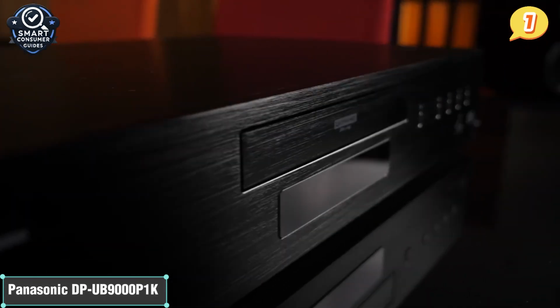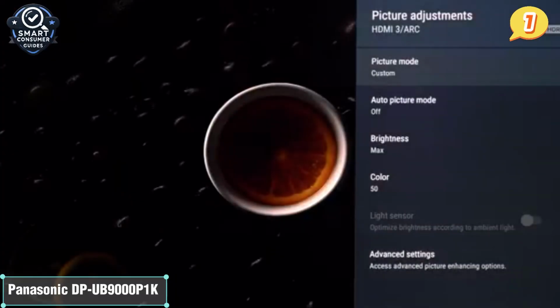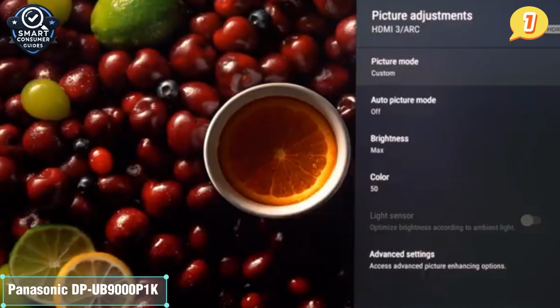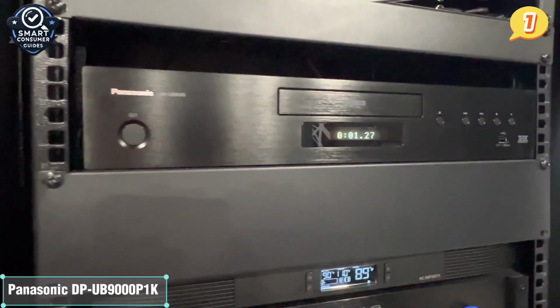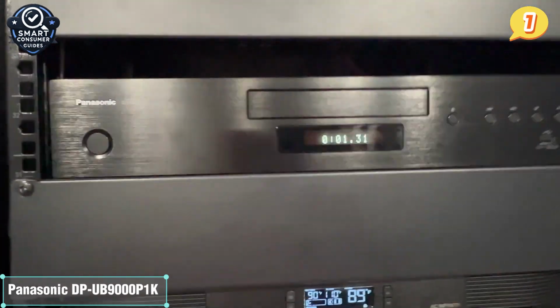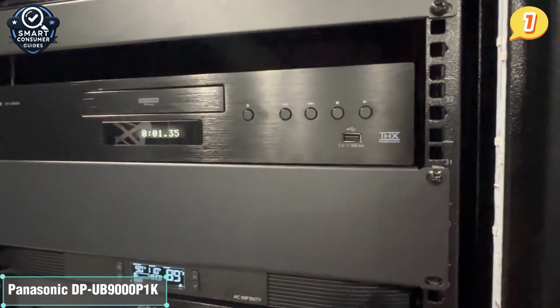But what really sets this player apart is its audio. You're getting dual DACs, full 7.1 analog output, optical and coaxial digital, plus balanced XLR for true hi-fi systems. Whether you're watching a blockbuster or spinning a high-res FLAC file, it sounds stunning, detailed, full-bodied, and incredibly clean.